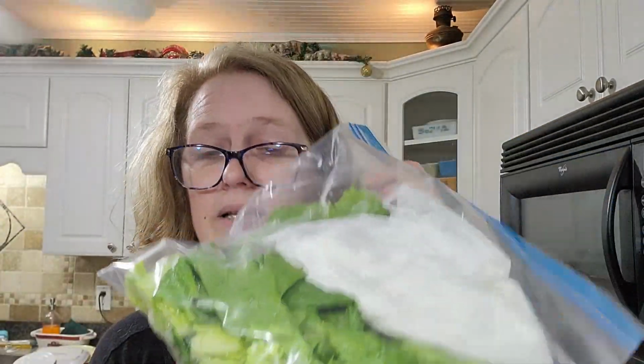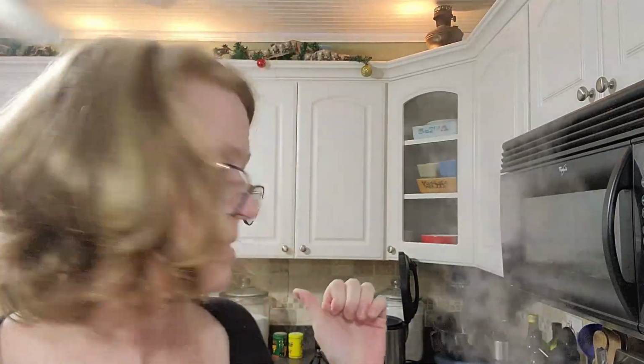So once this is out, I'm pretty much done. I'm going to go ahead and cut all this up and get it ready. So here's half the cucumber. Here's the diced cucumber, and here is the lettuce. I'm letting the rice cool down before I put it into anything.